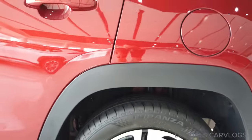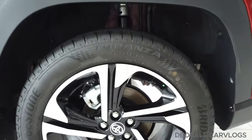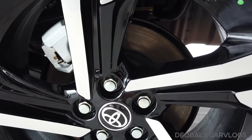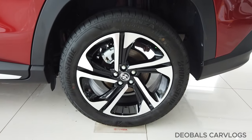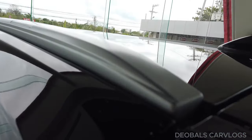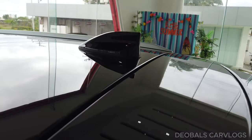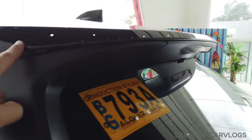And dito sa likod, mayroong slim fender which is consistent, no? Connected doon sa front. And naka disc brake, no? Yung stopping system dito sa likod. And naka black color yung roof, mayroong roof rail. Naka-shark fin yung antenna. And meron na din siyang spoiler.